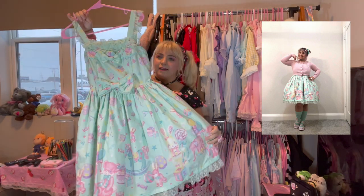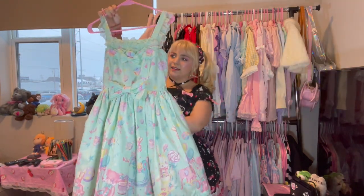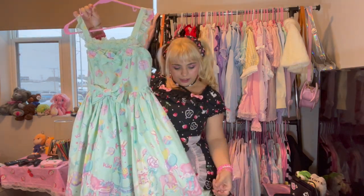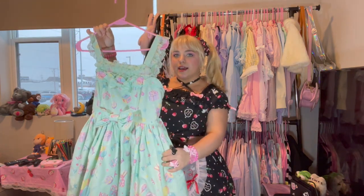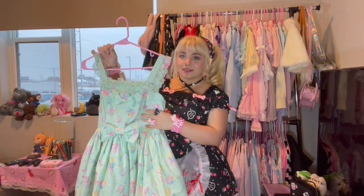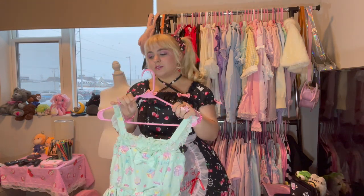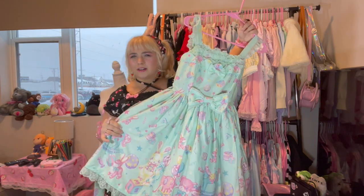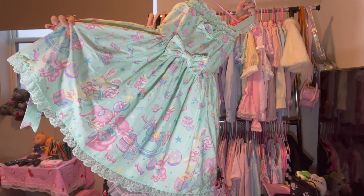Next up, we have a classic of 2012 Sweet. This is Toy Parade in mint, and I originally had this print in black, but when I bought it, I didn't realize that I was buying the 2007 original release, and I didn't know that the measurements were different, so when I looked up to see if it would fit me, I found these measurements, thought it was going to be good. It did not fit my boobs, so I sold that one, and then a few months later, I found this one on, I think, Frill or Mercari, one of those, and went ahead and got it. So this is Toy Parade in mint.